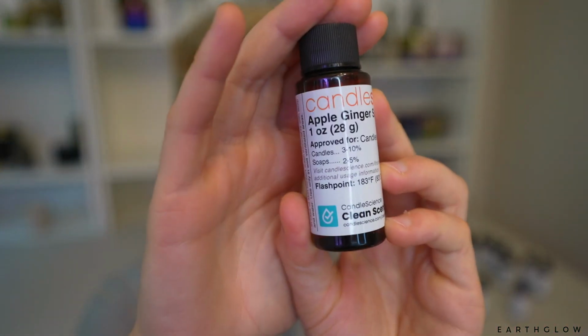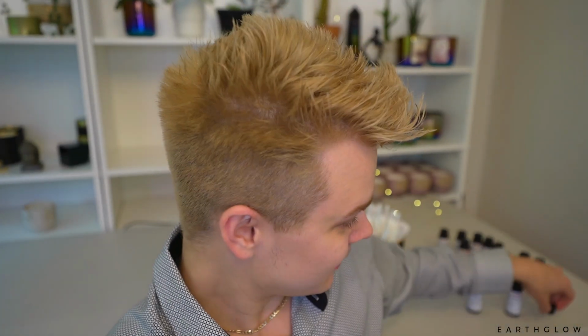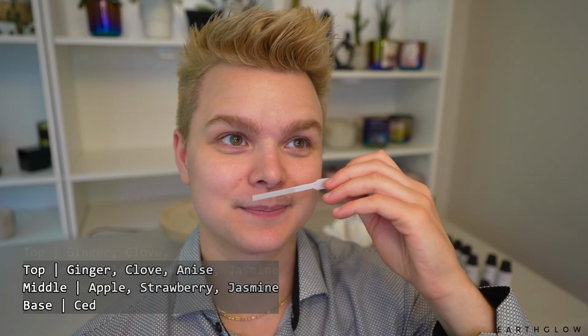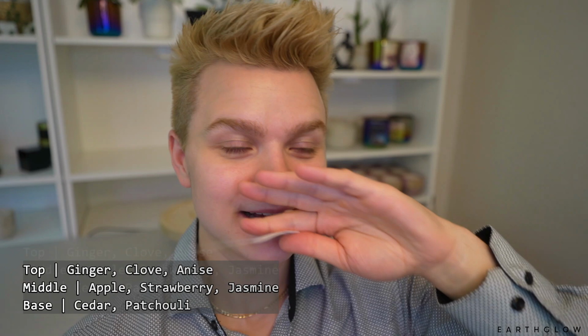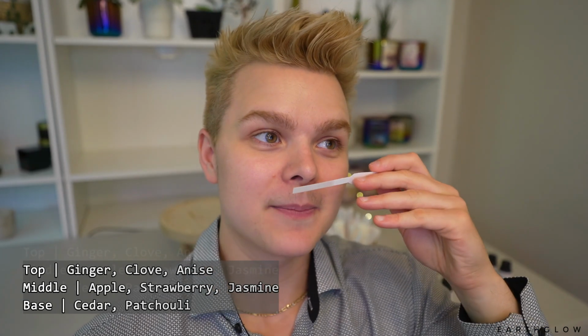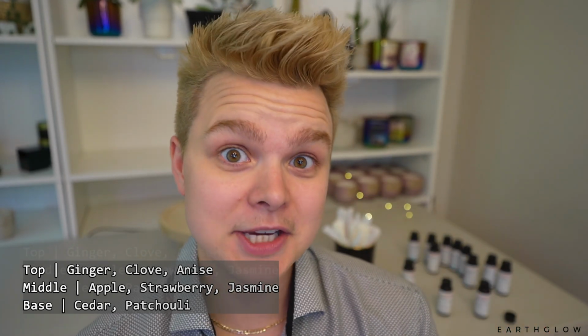Let's take a look at Apple Ginger Spritz. This one I'm probably not gonna like, again, for the same reason. I tend to not be into those really carbonated fragrances, but I feel like with apple and ginger, I would like that part of it. So here we go, Apple Ginger Spritz by Candlescience. Oh my gosh, I'm pleasantly surprised by this, and I whack myself on the face. I don't know what the spritz part is about, but this is a beautiful Macintosh apple, but not a straight Macintosh.